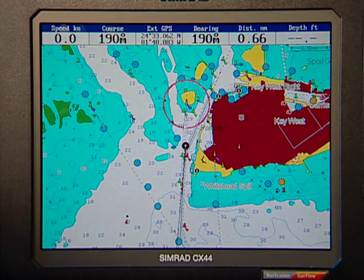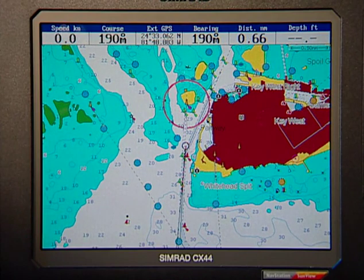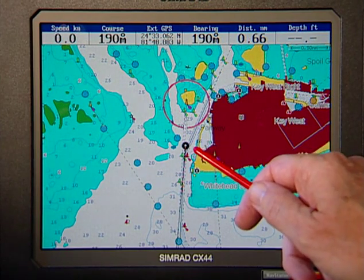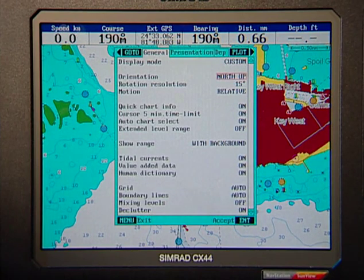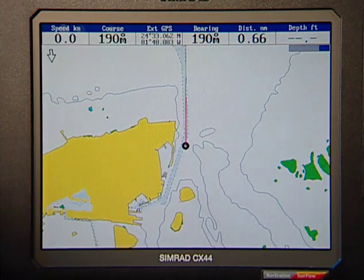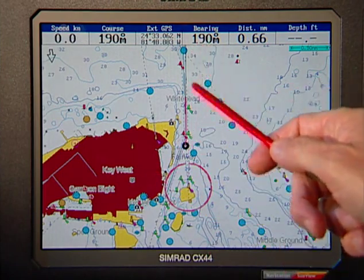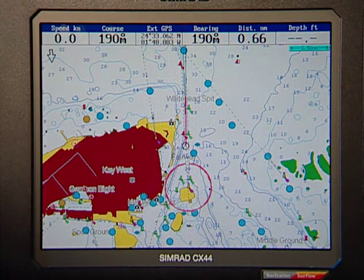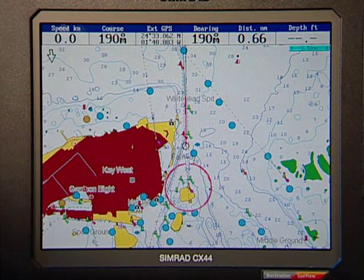With chart plotters, some people like to run north up, and some people like to run course up or head up. Here's the difference. Here's the vessel. We're running south, and the chart is in north-up mode. The adjust key gives us access to north-up or course-up. Watch what happens. Now the land is up here on our left. We're still going south, but now it's at the top of the screen. The benefit in running in course up is that what you see in the front of the boat here is what you see out of your windshield.